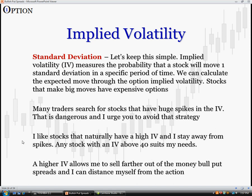Now, I like stocks that have naturally high occurring implied volatility. What do you mean by that? Well, some stocks just have a tendency to move all over the place. And they move up and they move down. Tech stocks are the classic example, and they aren't necessarily that newsy. Let's take 3D printing companies, for example. Half the investors think that 3D printing is going to be the next best thing since sliced bread, and the stock runs way up and the PE ratios get whacked out.